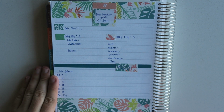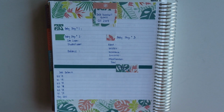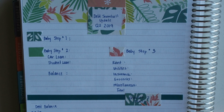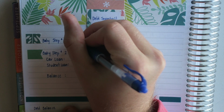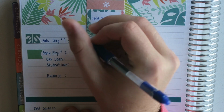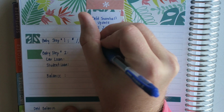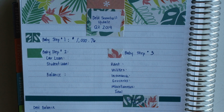So the first baby step is pretty simple. It's save $1,000 for a starter emergency fund. So I'm gonna zoom you guys in a little bit so we can kind of just talk through these things in more detail. There we go. And the first one is actually to save $1,000. And so as I said, I have $1,000.76. I just finished that keep the change transfer and I moved that all over. So that's been taken care of for quite a while now.